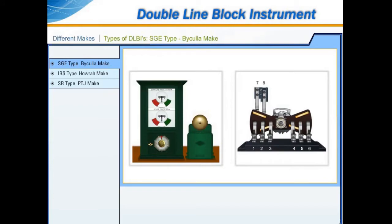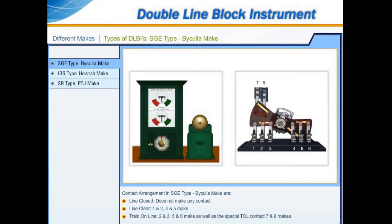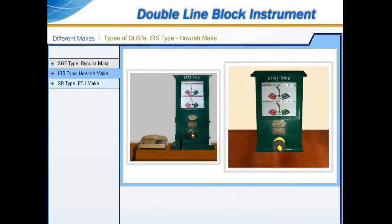SGE type bicolor make. Contact arrangement in SGE type bicolor make are: line closed, does not make any contact. Line clear, 1 and 2, 4 and 5 make. Train on line, 2 and 3, 5 and 6 make, as well as the special train on-line contact 7 and 8 makes. IRS type Howrah make.